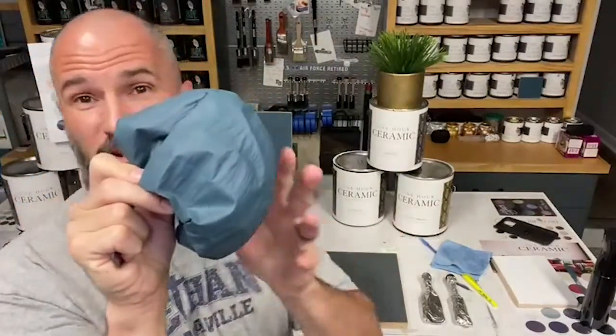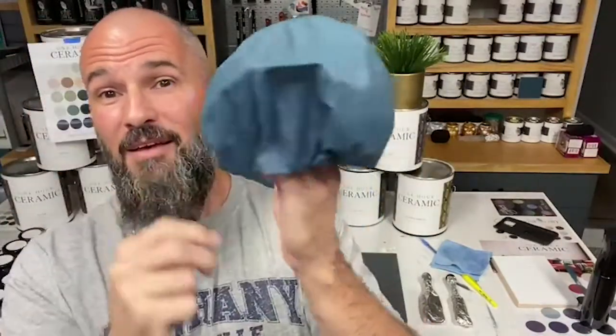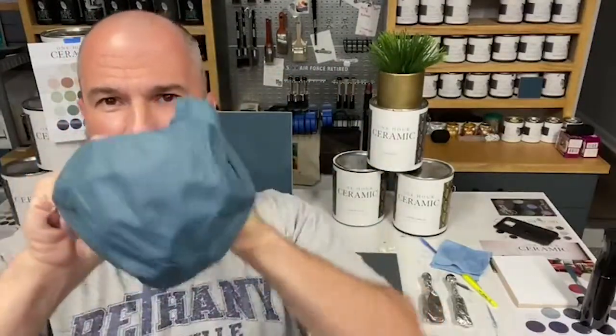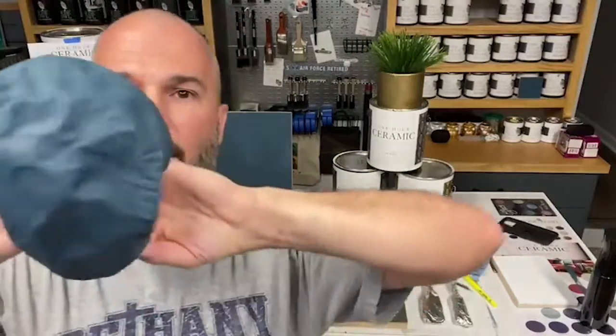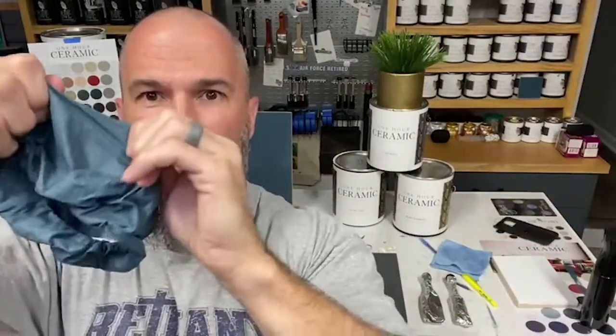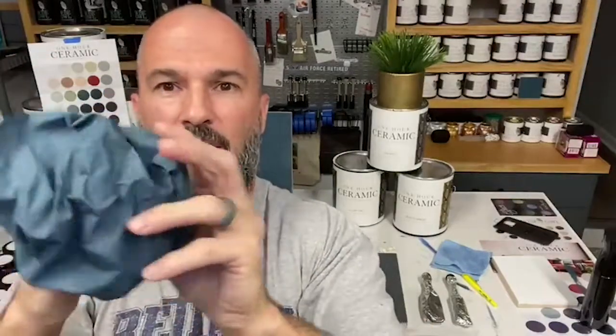Tell me another paint's gonna do that. It is so intact, it's so durable. Even Maddie was out here, I popped another balloon earlier when I was playing around with it, and she was like, holy cow, Dad, check that out. It's just not going anywhere. I mean, I could wear it as a hat.